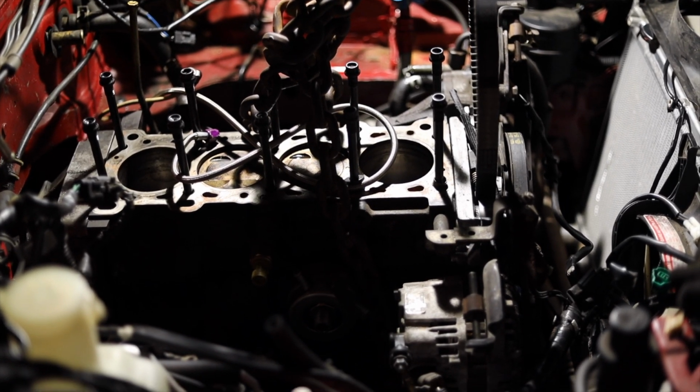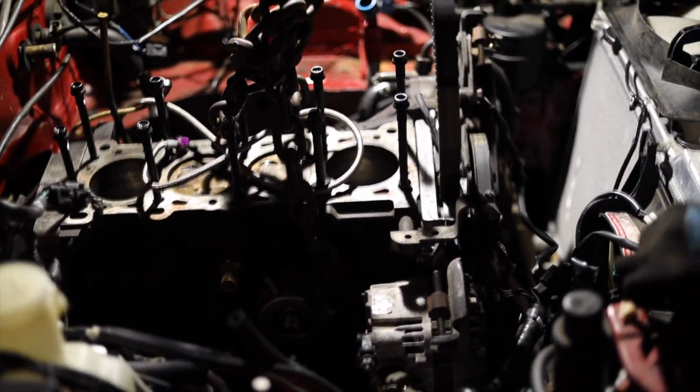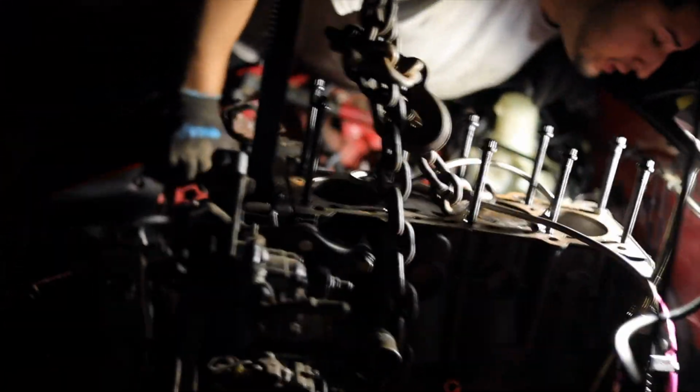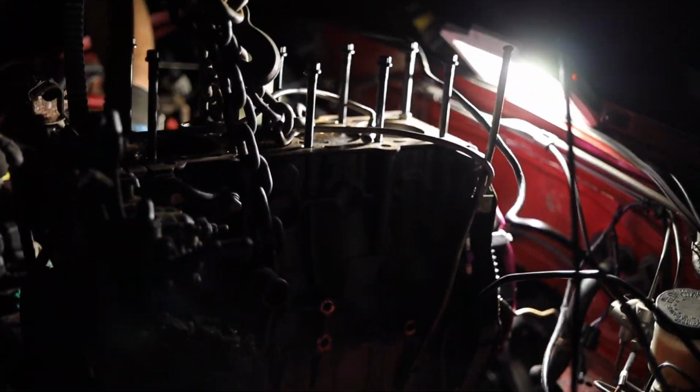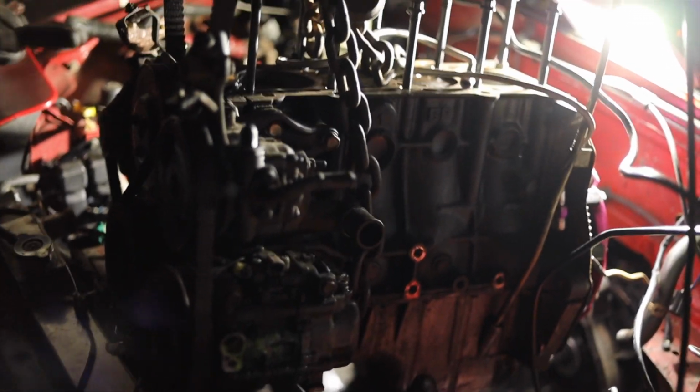You have a pry bar? A crowbar for the... A pry bar? Against the back of the block to the frame. Try and slide it up. Finally got it out. Wait, we got this part. What else can I do?